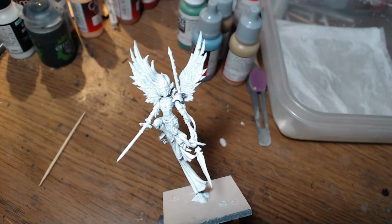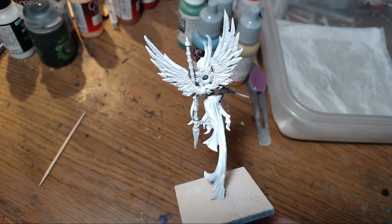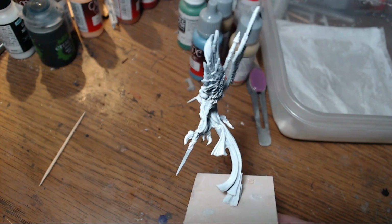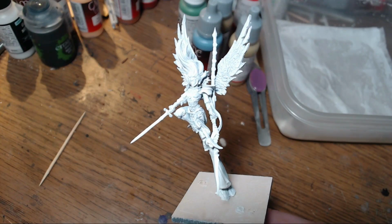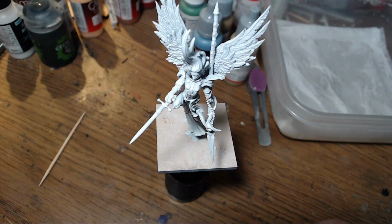This really is just a beautiful model when you look at it. All the way around, just the design, everything about it. Absolutely gorgeous.